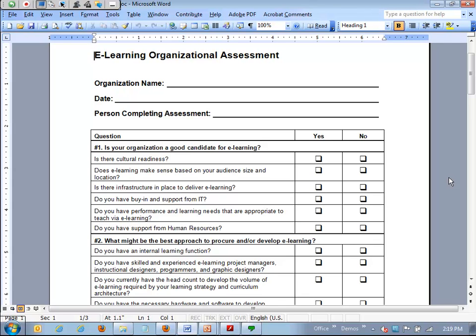So right now we're on page 1, and we're going to look at this first set of questions here. Is your organization a good candidate for e-learning? For this subset of questions, you'll notice that they perfectly align with the questions we went over. So this is really your tool and your worksheet after the webinar to think through for your function if your organization is really a good candidate for e-learning.